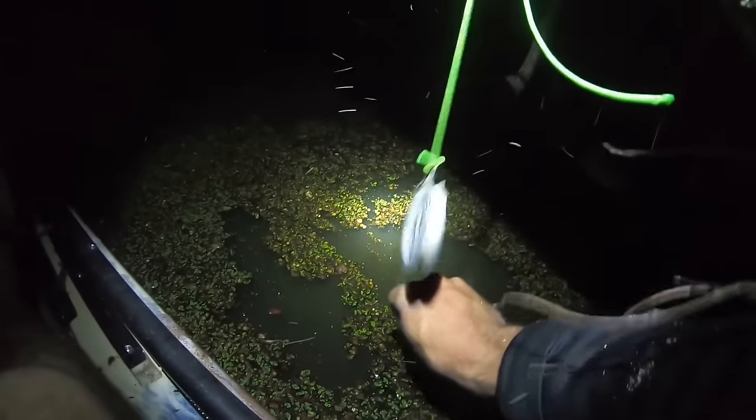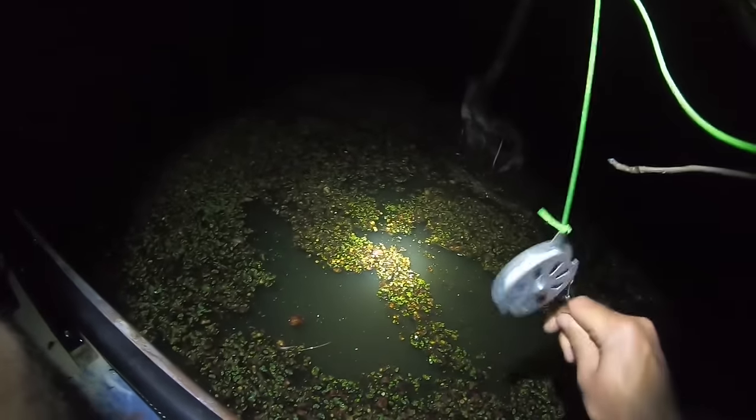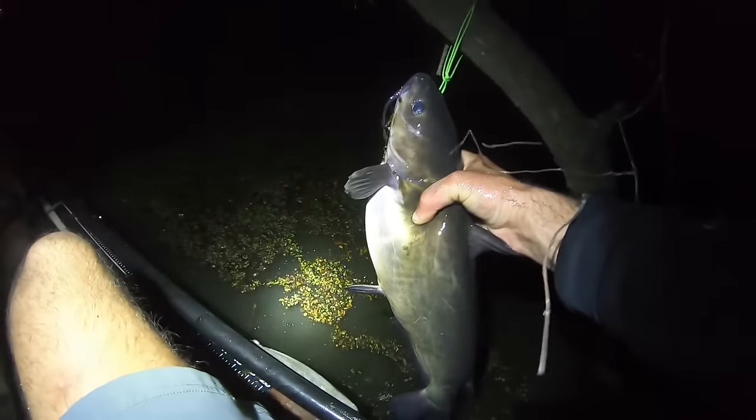Oh, he's a good one. Come on up, big guy. Get out of those sticks. He's all caught up in these sticks. He's not super huge, but he's a good one. Oh, I got him. Yes. Look at that one.